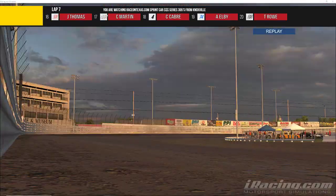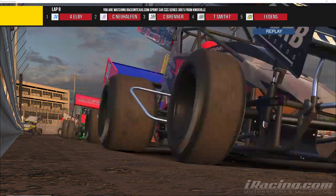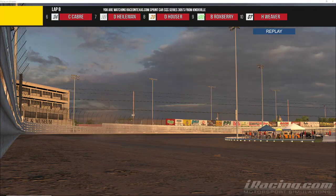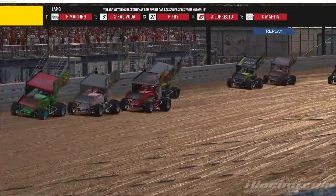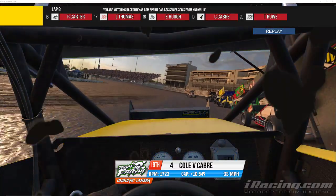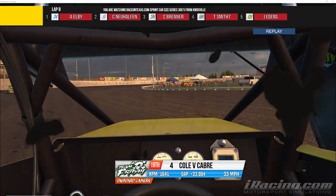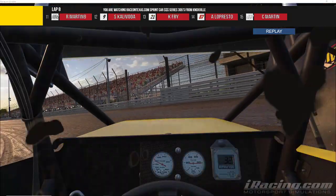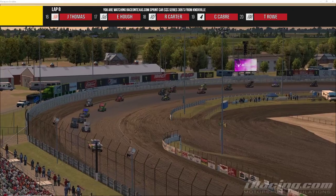So the caution coming out for the 4 car of Cole Cabray. Looks like a couple of cars actually on pit road. I see several of them with some damage early on this evening. You see heavy damage there to Cabray's machine. Gets it parked in pit road. He'll get it taken care of. That's one of the advantages here of iRacing. You can just park this sprint car on the pit road, get it fixed up, roll it back out. Unfortunately for Cabray, he will have to start at the back. I do believe Eric Hugh in the 14, Justin Thomas in the 23, and Randall Carter in the 37 also all pitting that lap.